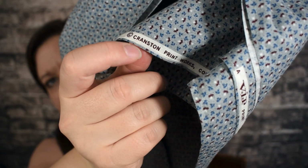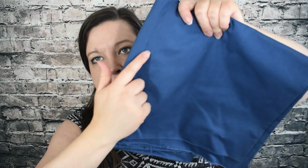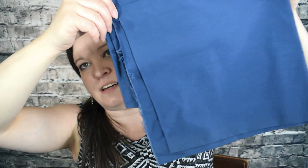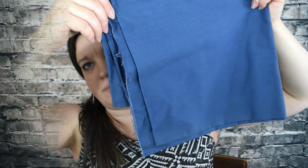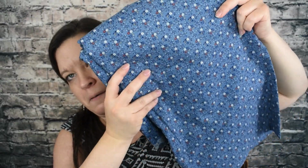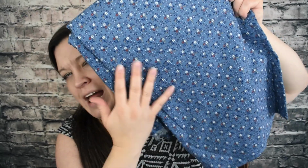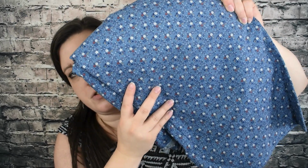As you can see, this fabric is from Cranston Printworks, and this was a pretty sizable amount of fabric, so I got it. I also got this medium blue fabric. These colors definitely give me those 80s and 90s vibes. And I got this huge amount of floral printed fabric. I think this will be really nice for a tote bag, and it's always good to get fabric when you can find it for reasonable prices. When you're adding this to a pile at an estate sale, it's usually a good deal.